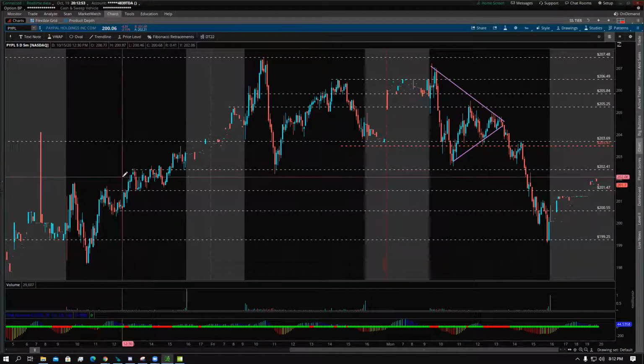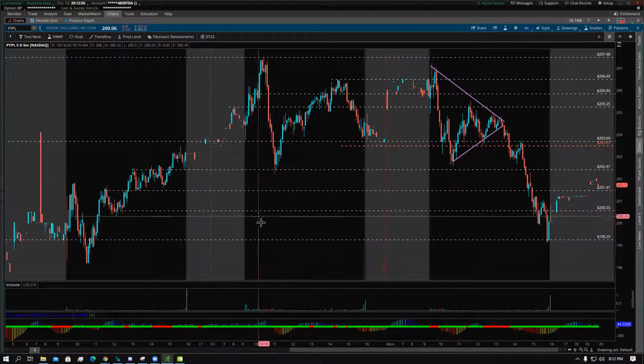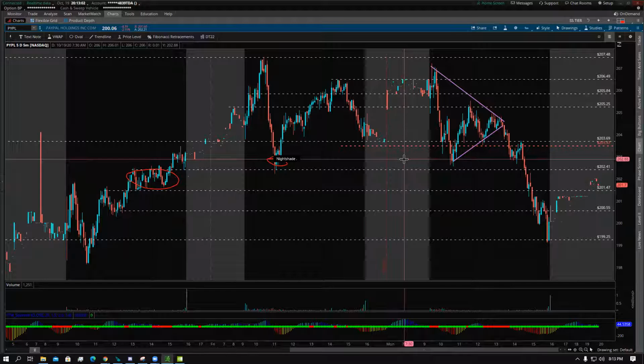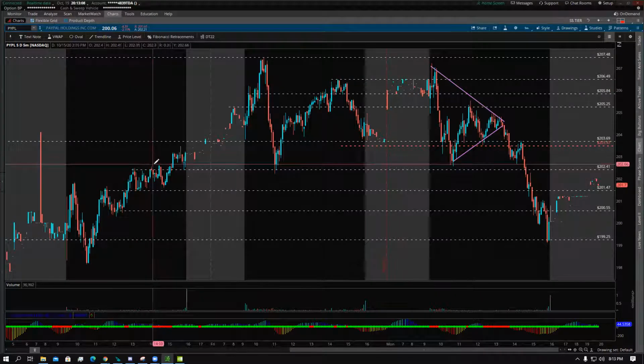And just take profits in these areas of consolidation, right? It's chopping around there. This is a great line to watch. This is going to be a tough line, 202.5 for resistance. Yeah, it did break out of that triangle, so it's not a good sign.